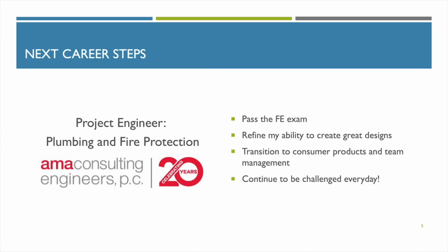Testing was particularly challenging because we had a short duration to test on ice, so we had to be extremely prepared. My next steps include full-time employment at AMA Consulting Engineers as a project engineer focusing on plumbing and fire protection. I would also like to pass my FE exam, continue to refine my design skills, and eventually transition into consumer products or team management.